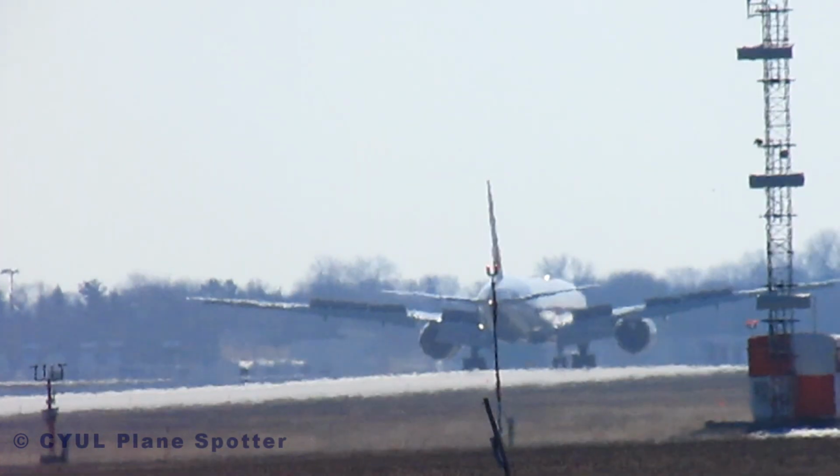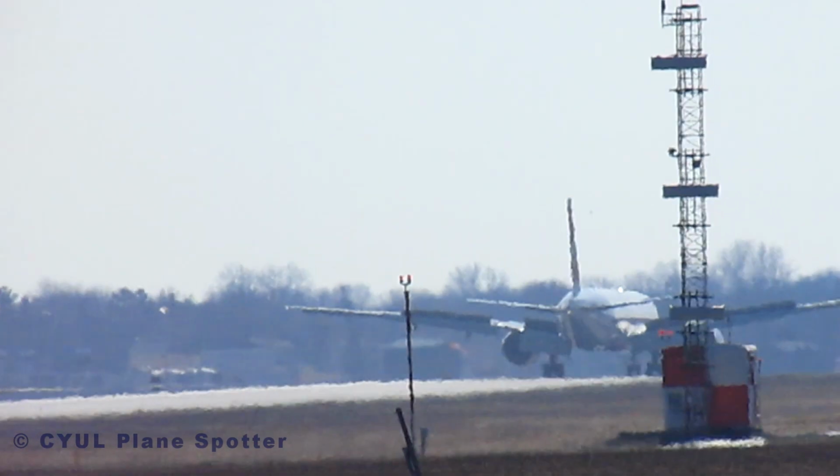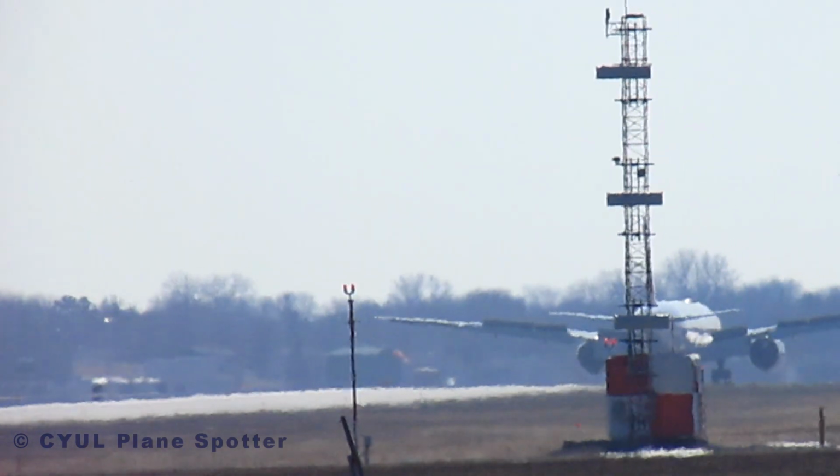Keep it rolling, next left into the Gulf taxiway, cross runway 28. Once you're on Gulf, contact apron 122.07. 7, please, 6.